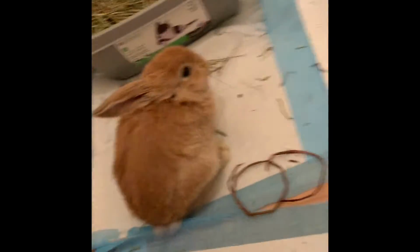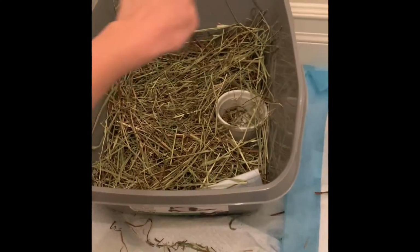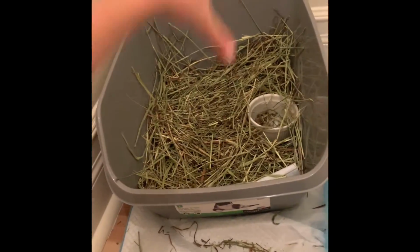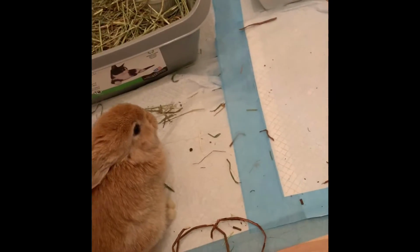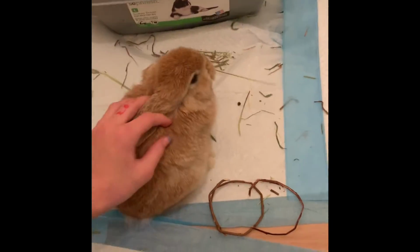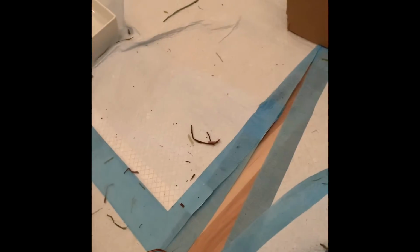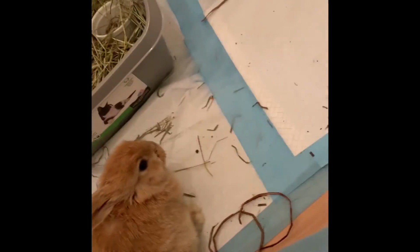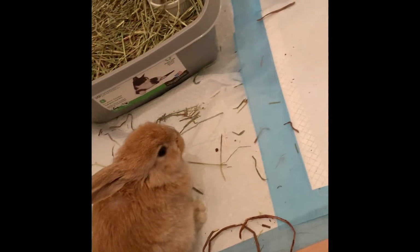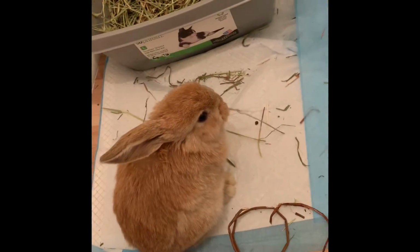Also, another fact about Lulu is she loves her hay. It was filled up to the very brim of that litter box this morning, and it's kind of just hay everywhere now. But that's what happens when you have rabbits. It's very messy in here. I need to clean, don't I? She's like, no, you don't need to do that. But yeah, I'll bond when they're both fixed and healed so that it goes a lot smoother, so I don't end up with baby bunnies, because I don't want to do that.